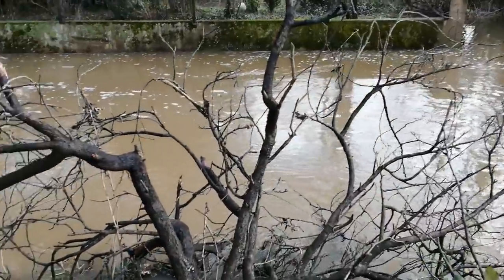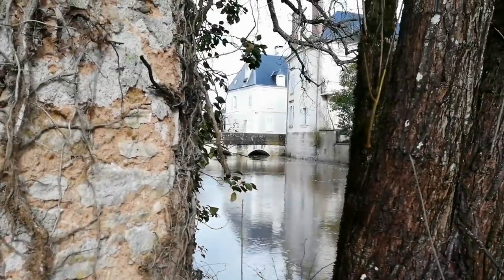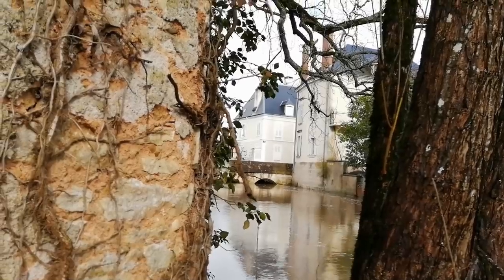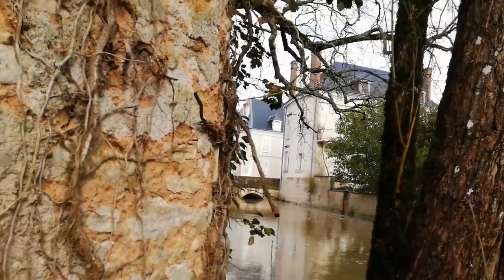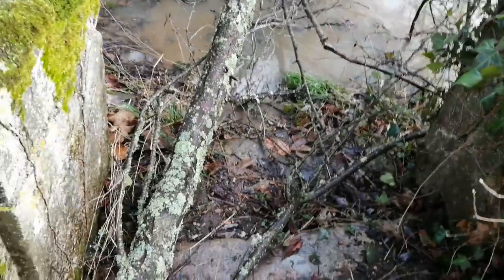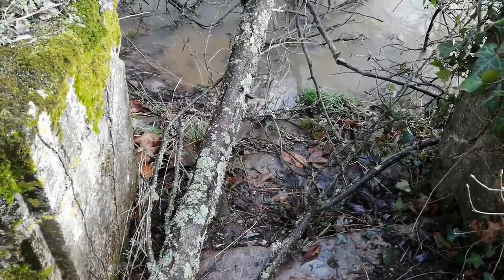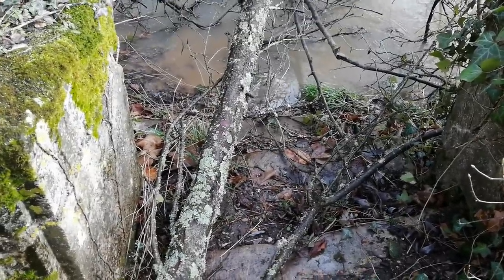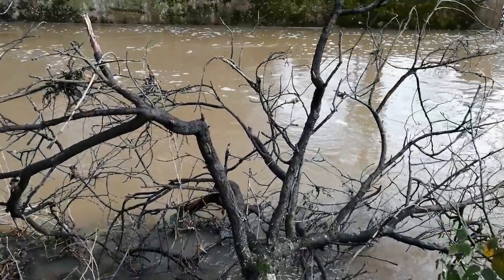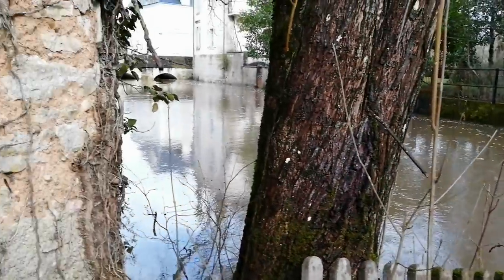Whoa, let's just get an angle on the arches, the bridges. Right, as you can see, it's getting closer to the top. I still have seen it higher than this. I've seen it cover these bottom steps by my feet, which would probably be at least another foot and a half. But that's pretty high. Let's hope it doesn't get any worse. Yes, it'll be flooding our garden and probably the high street.